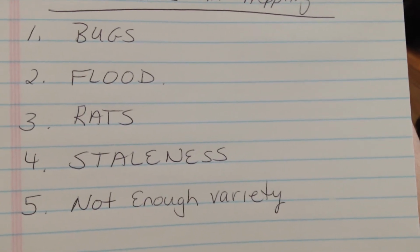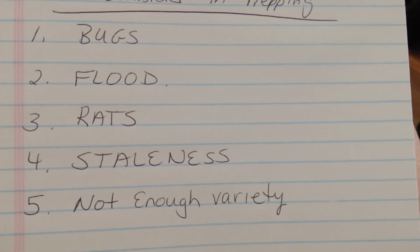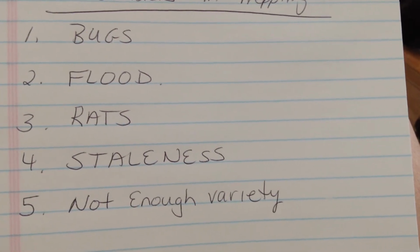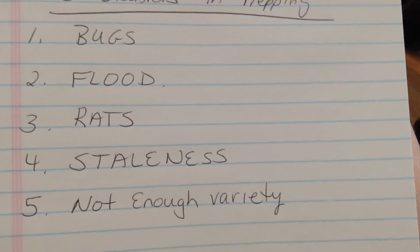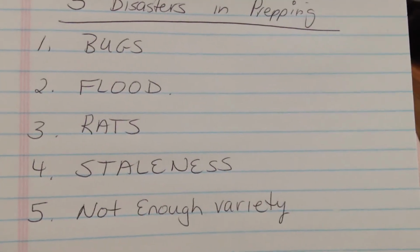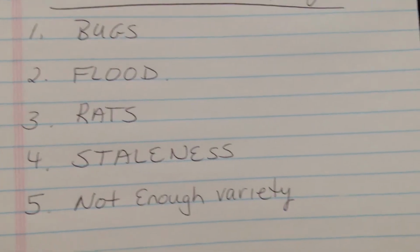This is where you want to consider the Mylar bags, Mylar Ziploc bags, putting an oxygen absorber in a Mylar bag, or considering the vacuum seal bags. You can even do a Mylar vacuum seal combo for very long term with an oxygen absorber.